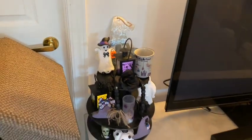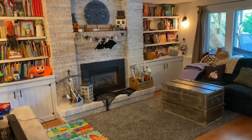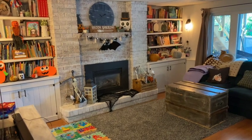Oh yes, and then there's the tray. And I'll show you a picture after this of the tray that I made. But I'm sure you've already watched the tiered tray video where you would have seen how I put that together. But again, most of the stuff was handmade. So here it is.